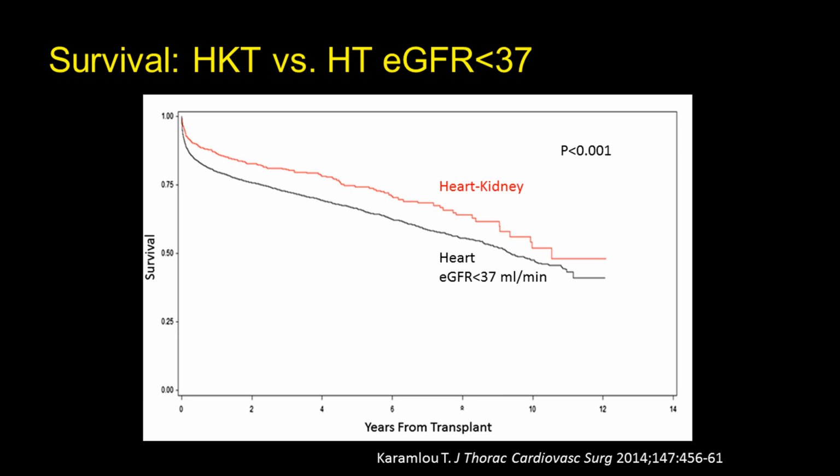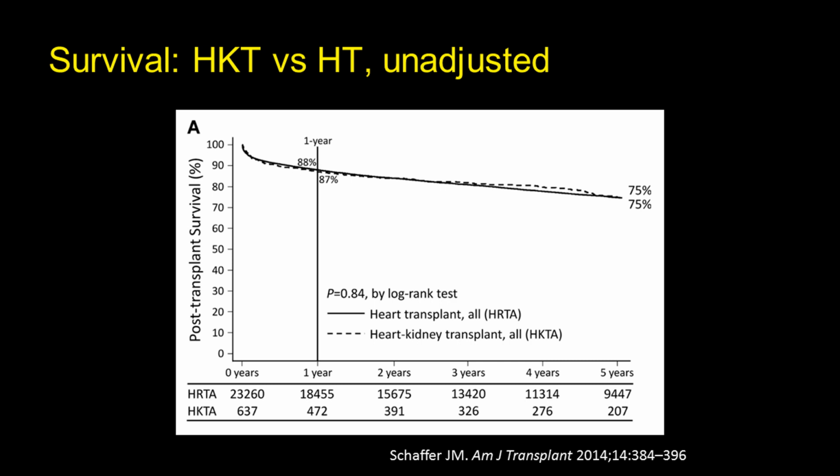If you compare the survival for heart kidney transplant patients to those who are listed for a heart and received a heart with an eGFR of less than 37, that lowest quintile from the study I showed you earlier, survival is better for those who received a heart kidney. This was from a separate study using UNOS database. And here is unadjusted raw data showing you over 20,000 patients who received a heart transplant alone versus those who received a heart kidney transplant. It's not really important to figure out which curve is which because they are pretty much identical. So no difference in unadjusted survival.